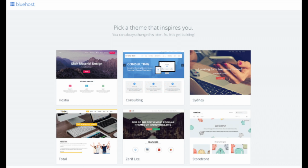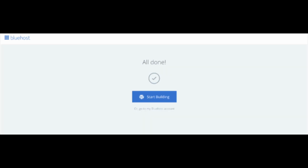If you choose a theme now, you can always change the theme you pick without any problem at a later date. I'll be going over this in more detail later in the video. Once you choose your free theme or click skip this step, you'll be at the page here stating all done. Click the button that says start building to start building your blog on WordPress. Once you click that and log in, you'll be at the WordPress dashboard.